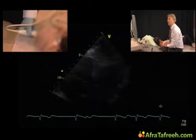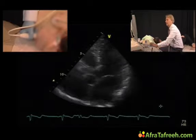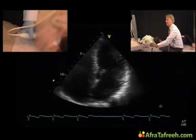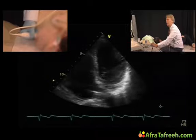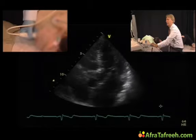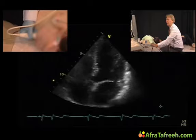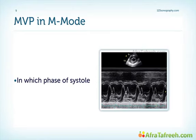Let's see if I can get a better view of the mitral valve. She has a few ectopic beats. And we can scan the entire valve by going towards the coronary sinus view and then back towards the 4-chamber view and then to the 5-chamber view to look at all aspects of the mitral valve.